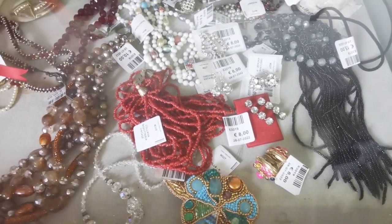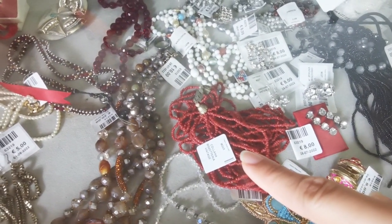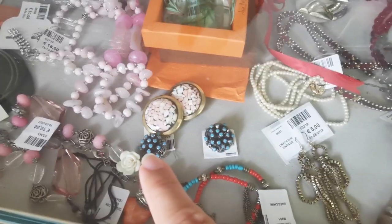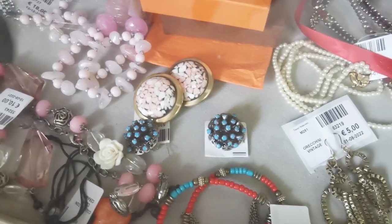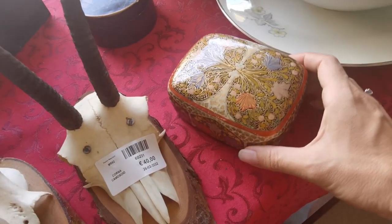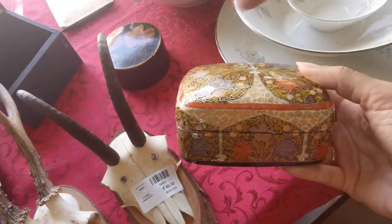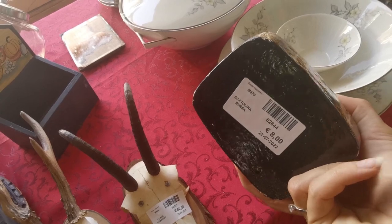I'm trying to focus also on costume jewelry. I like that vintage faux coral necklace, and there are also these cute vintage earrings with turquoises. This trinket box comes from Russia. It's always fun to browse in a vintage shop because you can find items from all around the world.